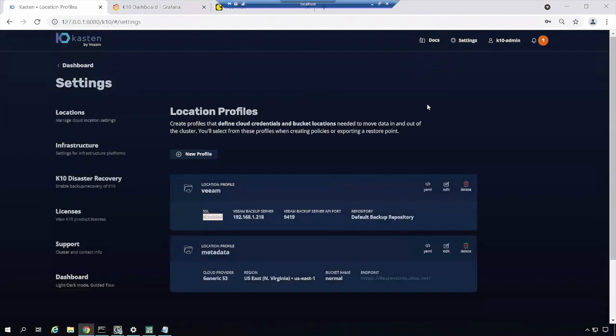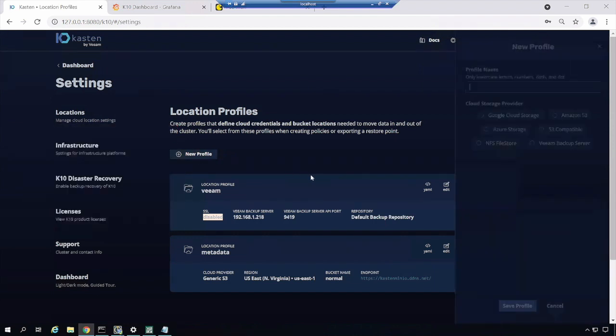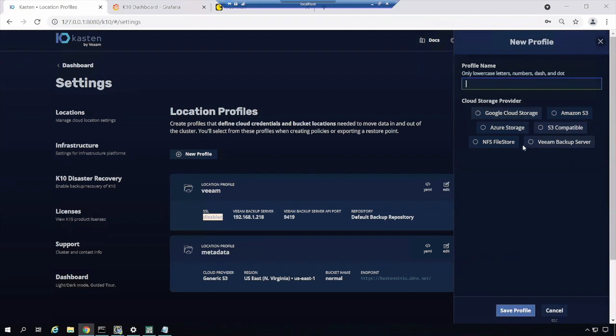Another area that we enhanced or brought in was the integration with VBR. So you see here that I've added a location profile of VBR. And if I go to new profile, you'll see, so from a K10 point of view, we can export any of that data from within the cluster, but also think about anything that's leveraging outside data services as well, such as AWS RDS. If it's part of the whole application using config maps and providing that we have the access rights and the blueprint that allows us to do that, then we can protect everything under that whole application.